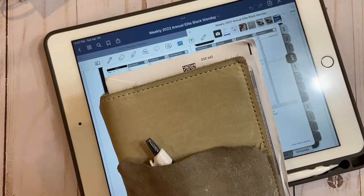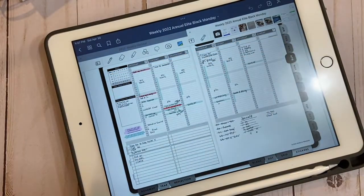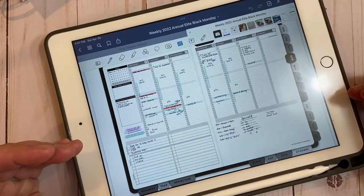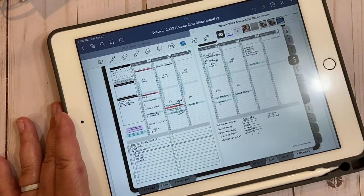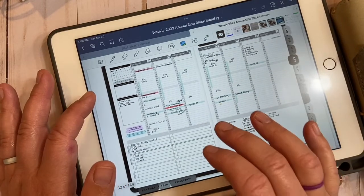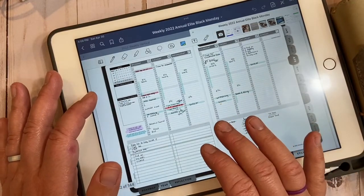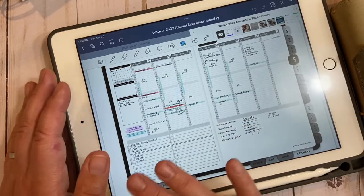I still have all of the essentials in my Hobonichi Weeks, but visually for me, I prefer having it in an hourly format. So these two here are my main. So my digital planning, my MakseLife and my Passion Planner are my main. I am in it every single day without fail.